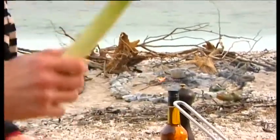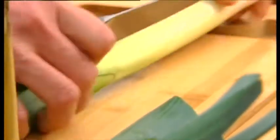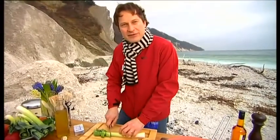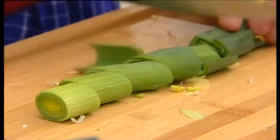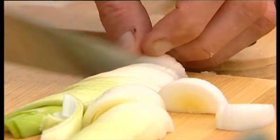Now let's have a look at the leeks. So the correct way to clean it and make it ready for cooking is to slice it up the way you want it to be, and then rinse it afterwards. The green part, we're gonna use it for steaming the codfish, and with the whiter part, I'm gonna make the sauce.